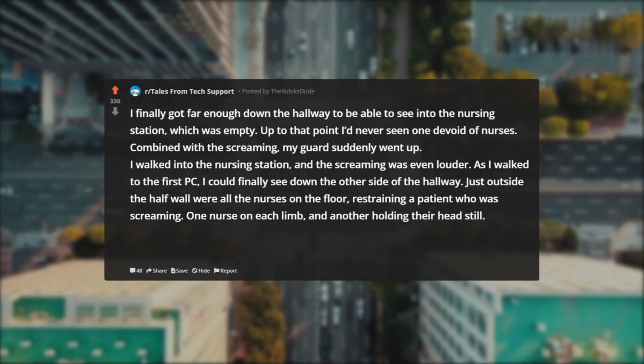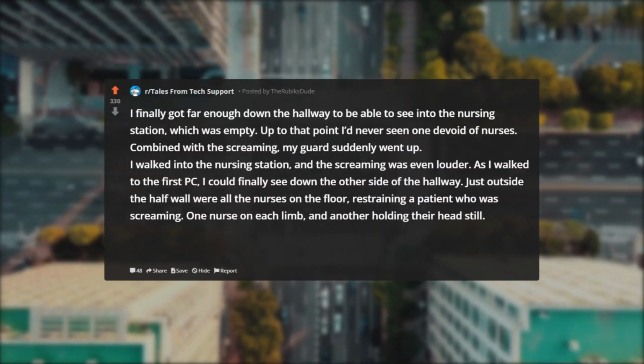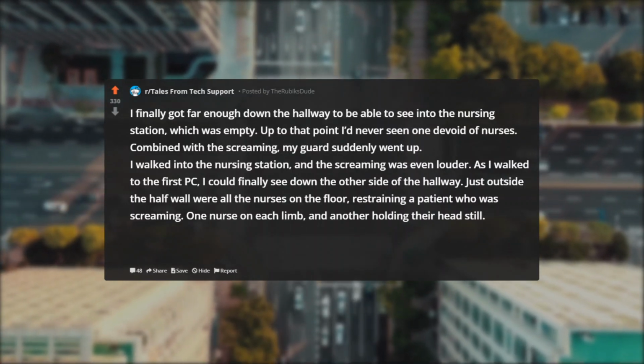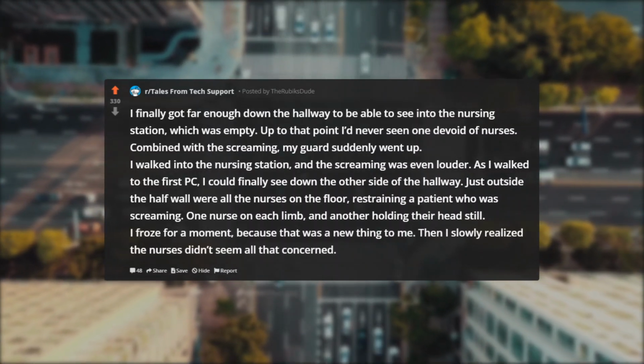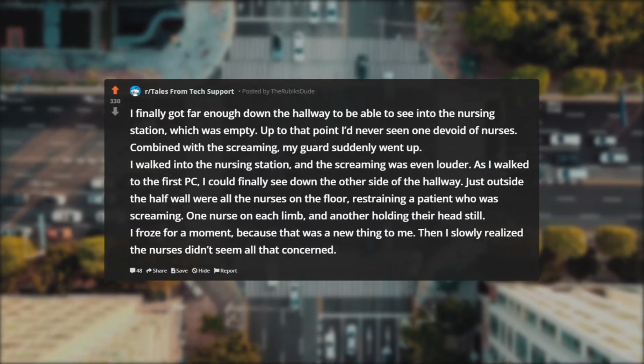As I walked to the first PC, I could finally see down the other side of the hallway. Just outside the half wall were all the nurses on the floor, restraining a patient who was screaming. One nurse on each limb, and another holding their head still. I froze for a moment, because that was a new thing to me. Then I slowly realized the nurses didn't seem all that concerned.